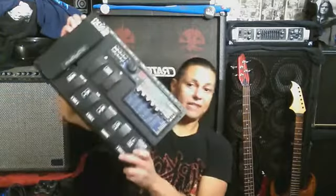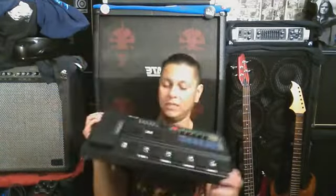And with no further ado, let's look at this. I'm using this. This is an old GNX3000 from Digitech. And this has to be one of the older models, so you don't have to get this one. Actually, I'm going to explain this one because this to me is like buying a whole pawn shop all at once and having great tone out of all the presets.